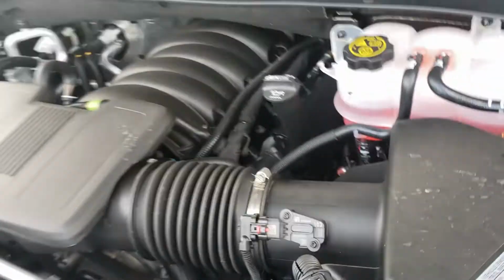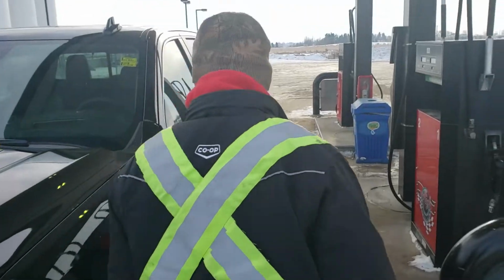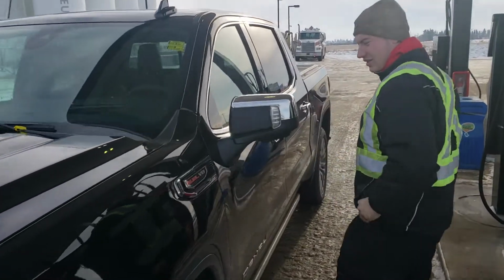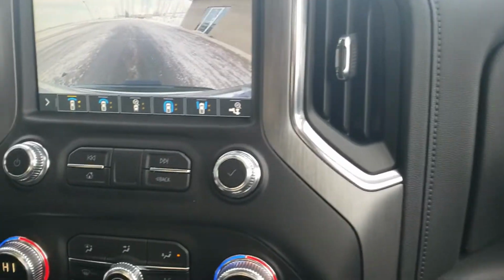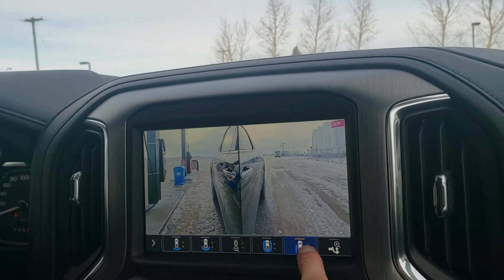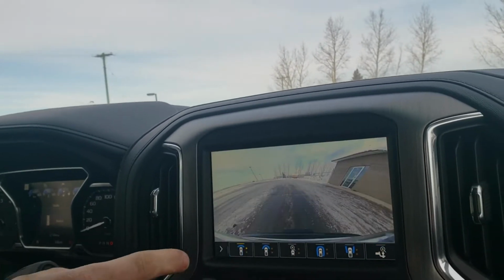Just listen to that thing purr. You wouldn't know it was such a big motor and a big piece until you actually get driving it. So, gotta get that badge in there. I love how they put that. And to finish it off, you got your sides and your trailer. And then go to the front. Where's the front?